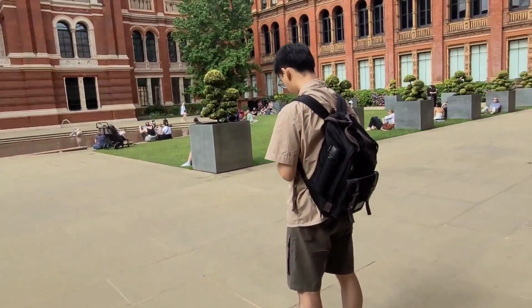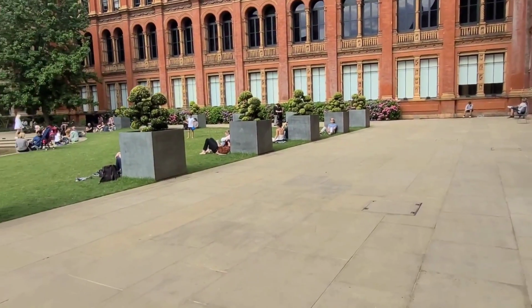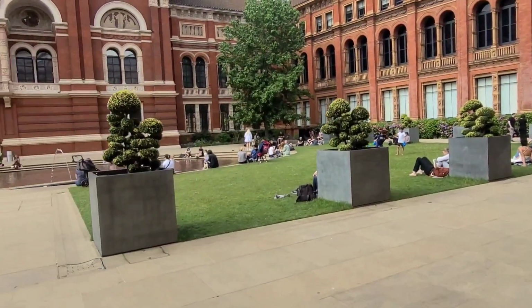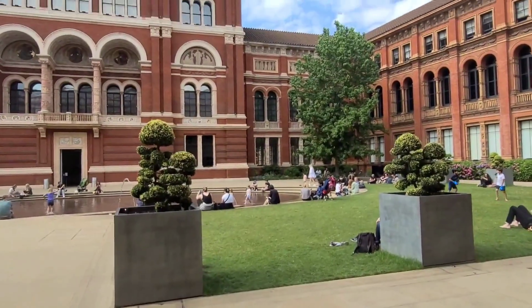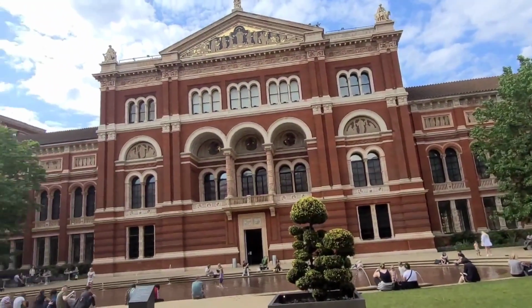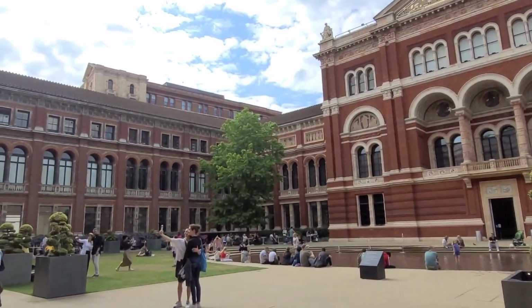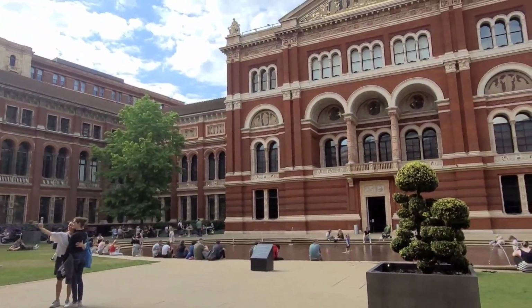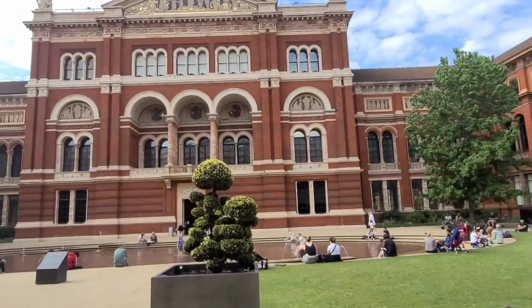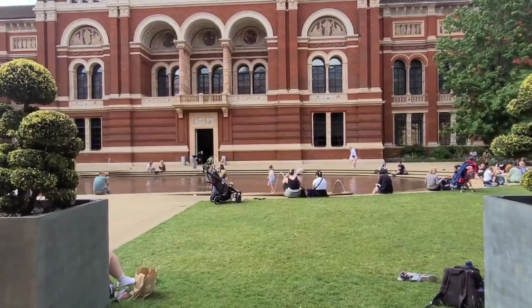Don't forget, the entrance to the museum is free. So if you've got a nice sunny day, you can always just come and have a little sit in here, have a nice drink. V&A was the first museum to have a refreshment centre. Quite funny actually. It was divided into first, second and third class menus. Interesting. That looks lovely and cool, doesn't it?